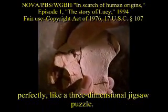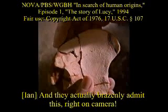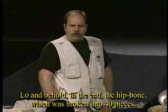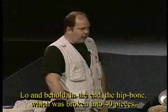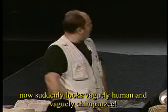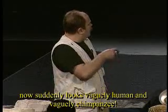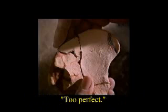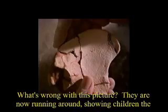And they actually brazenly admit this right on camera. You can watch the video for yourself. There's the reference. And in the end, lo and behold, the hip bone, which was originally broken in 40 pieces, now suddenly looks vaguely human and vaguely chimpanzee. I mean, look at this. There's huge holes left in the hip bone that before was perfect. Too perfect. What's wrong with this picture?